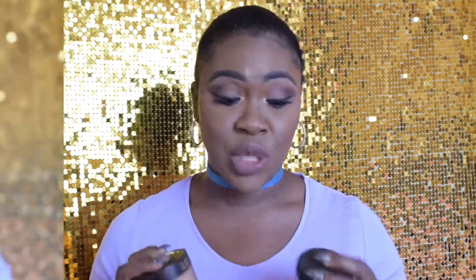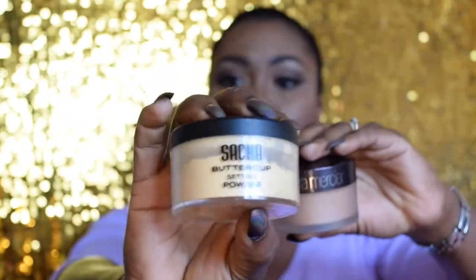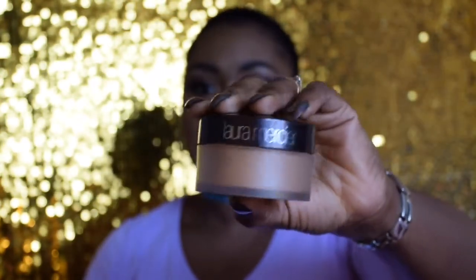Today I want to do a comparison between two very popular setting powders, and I want to review them and let you know my thoughts on them. I'm going to be testing them and swatching them for you, if you're looking for a setting powder, just to help you make a choice on which one would probably be best for you. So today it's a battle between these two setting powders, the SACHA Buttercup setting powder and the Mercier translucent setting powder.